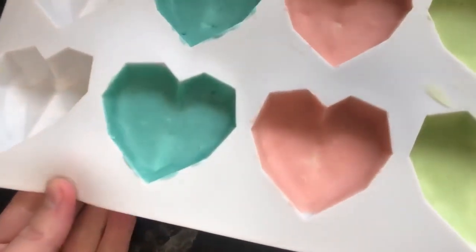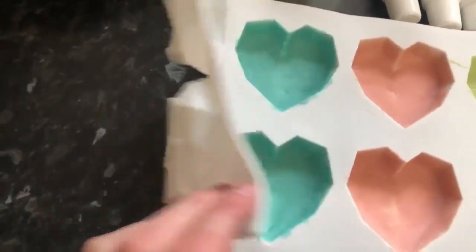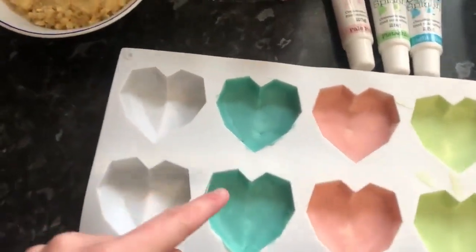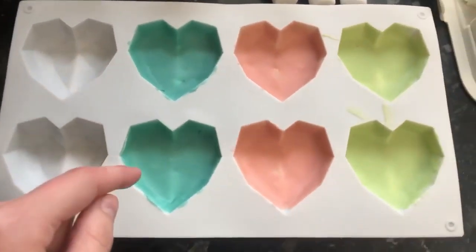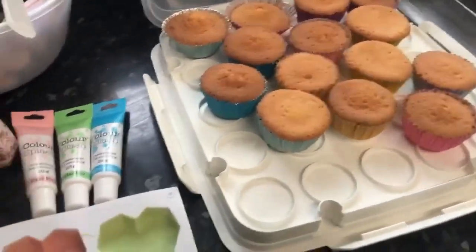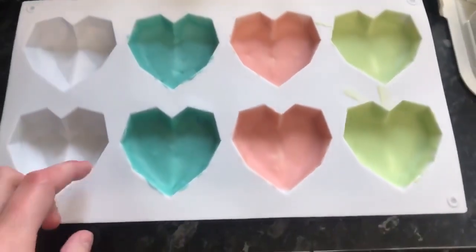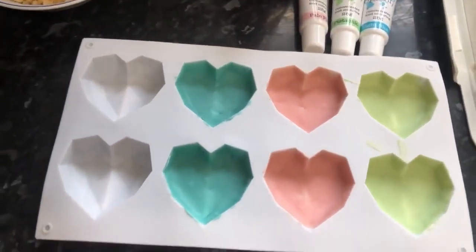As you can see, it's all moulded well to the geometric heart, so this is what they're going to look like afterwards. So yes, I'm excited for those. I need to do that now, and then I'm going to put them in the freezer, and then I'm going to decorate them with these little bits. And the cupcakes I'm going to leave to decorate until tomorrow because we have a family quiz tonight, so I don't really have time, but I've got maybe half an hour to do these, so that's what I'm going to do now.